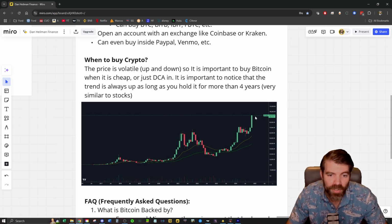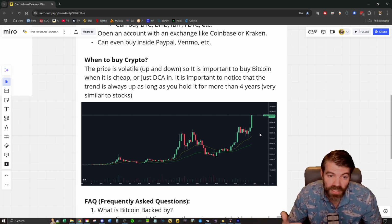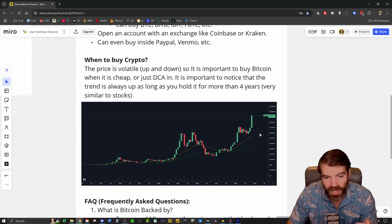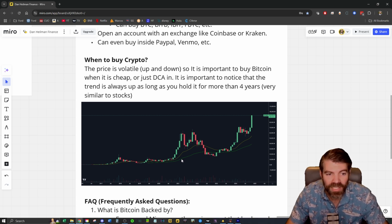So right now, if I were to purchase it, the price could go down. So it's very important not to just say, oh, this is a scam, I'm going to sell, because then you're going to lose money and you're going to be disappointed. It's like the stock market. You're never guaranteed that the stock market is going to go up every single day. But if you hold it for a long period of time, you are basically guaranteed to make a return, right? At any time in the history of Bitcoin, if you've held it at least 4 years, you're always making money.